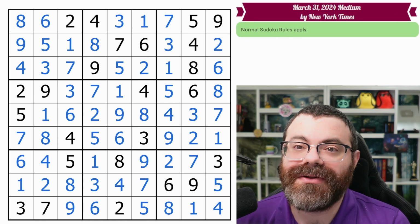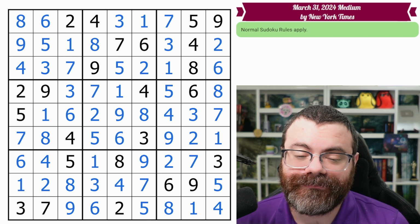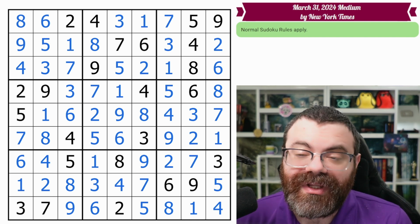Obviously the naked singles pop out, so those are just given to you for free. But there's still things you got to spot. You got to spot pointing and claiming. You've got to spot the hidden singles, which can sometimes be difficult when they're in a row or column. But yeah. Hopefully that was instructive.